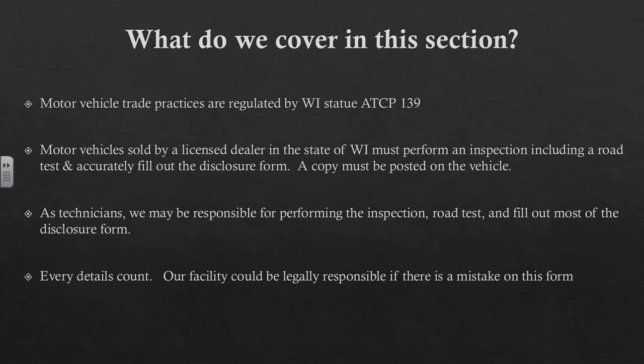I've been told that this is one of the strictest states as far as disclosing the condition of a used motor vehicle from a responsible dealer or a licensed dealer. So it's kind of neat. Our state is very much at the forefront of consumer protection, and it's also there when you go to trade a vehicle or sell a vehicle through a dealership network.